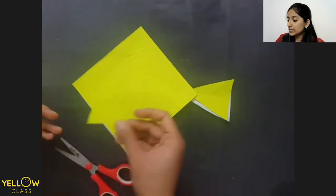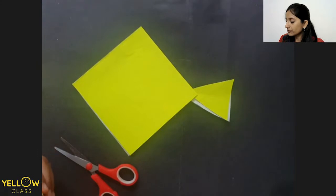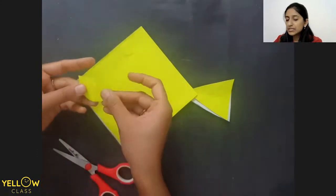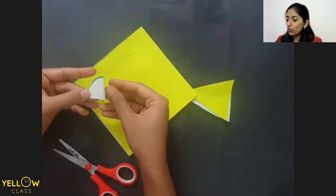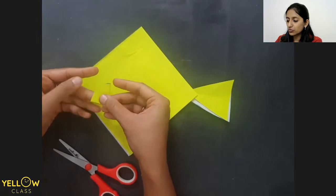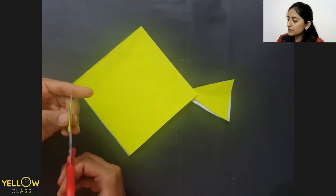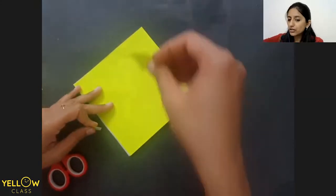Yes. So see, if this is the same, we will make it half, so as to get, see, this is my semicircle. See, this is my semicircle. So I have folded it into half this way. Okay. And I will cut it from the middle. Right. So this is what I have got.